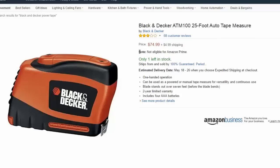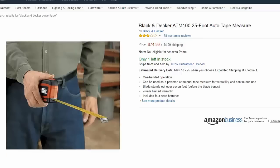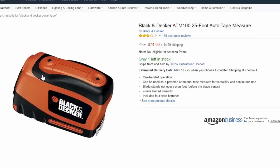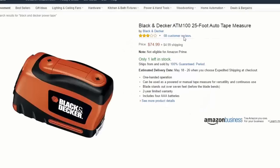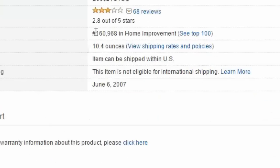I try to find products that I think are priced on Amazon exceptionally high. Here's a tape measure. This is a Black & Decker power tape measure. You actually push a button and the tape measure is pushed out. And it's good if you're a solo operation that needs to do a lot of tape measuring. This specific model is no longer in production, to my knowledge. The interesting thing is it's battery powered and its sales rank is about 160,000 in home improvement.